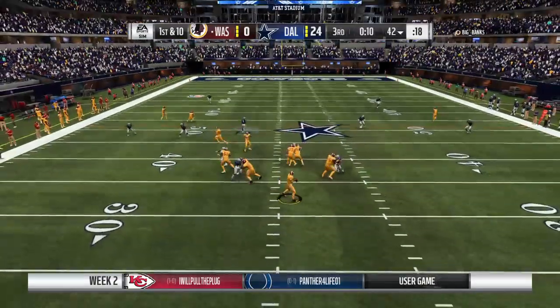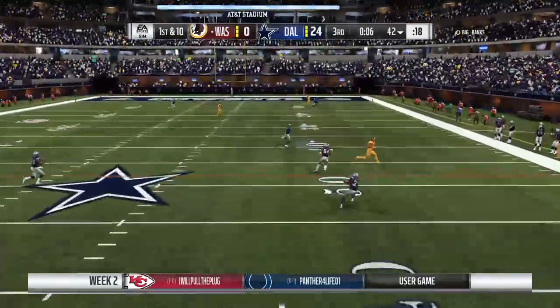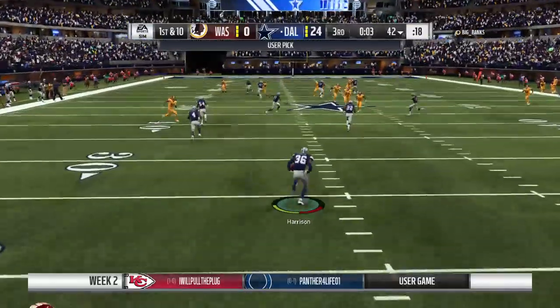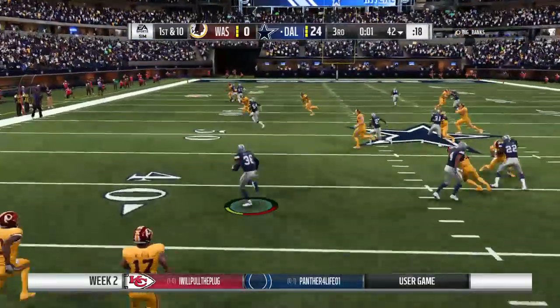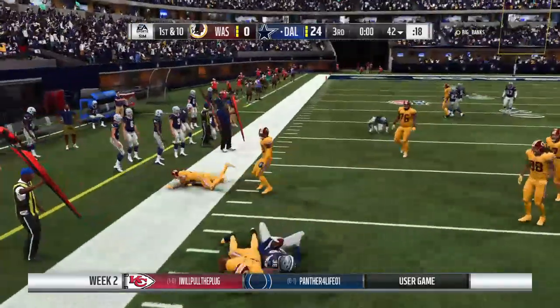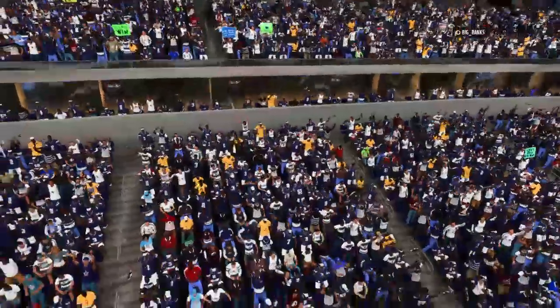Now on first down, he'll drop to throw it. Eluding the pressure right. Now he's going to throw deep right. He rifles one that's intercepted. Picked by Ronnie Harrison. And it's a big turnover there on the final play of the quarter.